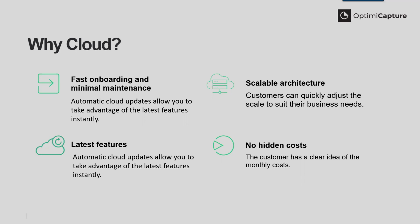You don't need to discuss with the customers: do you have such network, do you have such operating system, whatever. With the cloud, you just install it and it's up and running. You need really just an internet.